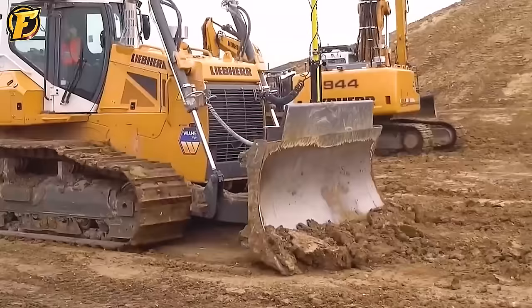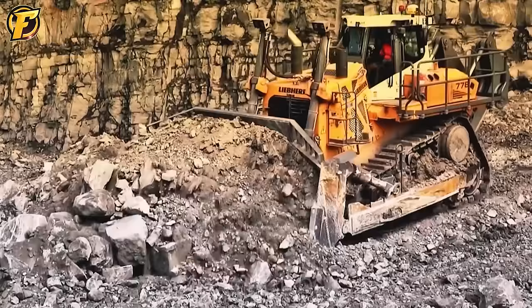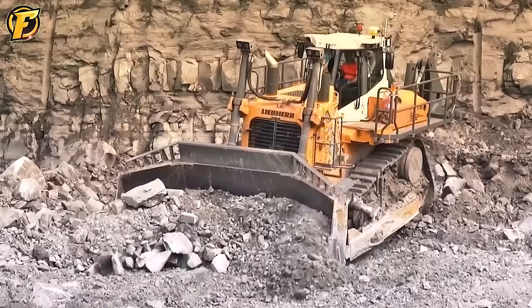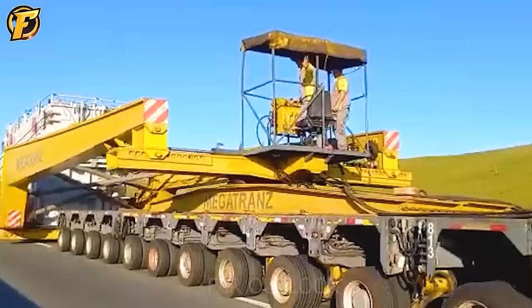The Liebherr PR-776 Litronic is a working tool and a symbol of progress and modernity in the construction and mining industry. What is the unparalleled power that allows this truck to operate, capturing the huge hearts of mining giants? This really surprised me.